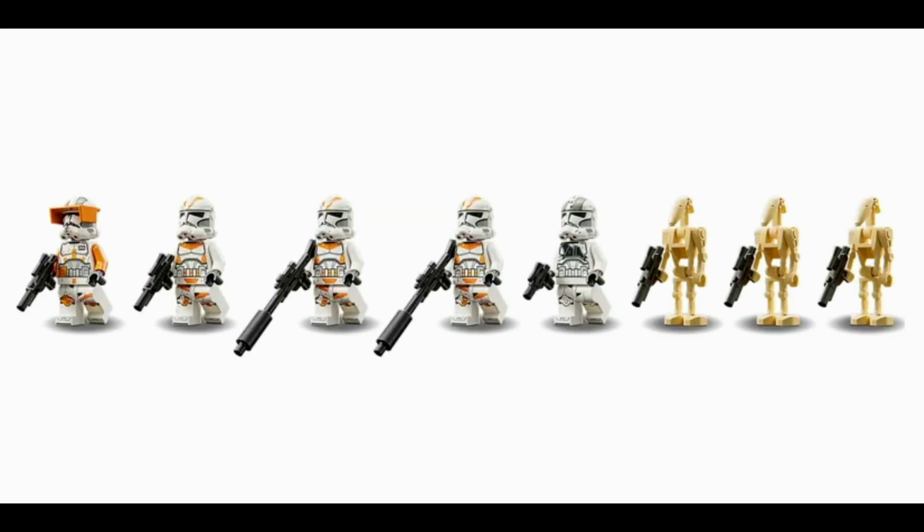Now taking a look at the minifigures, and they look really good. Commander Cody obviously looks great with the orange visor there, great printing on him. And then the 3 regular 212 Clone Troopers are also very excellent. And the Clone Gunner is really just a bonus in my mind. Then, of course, you do have the 3 battle droids.